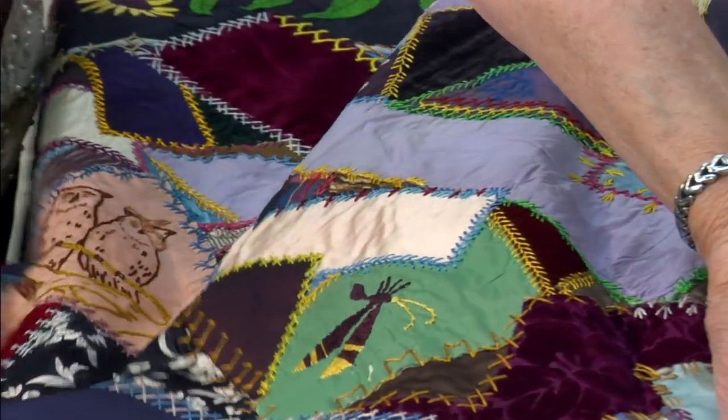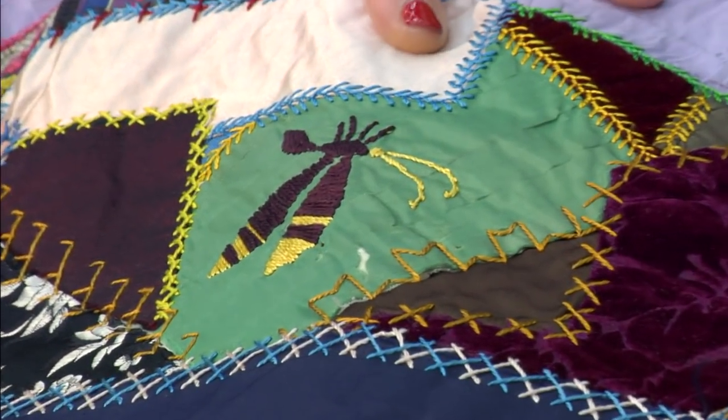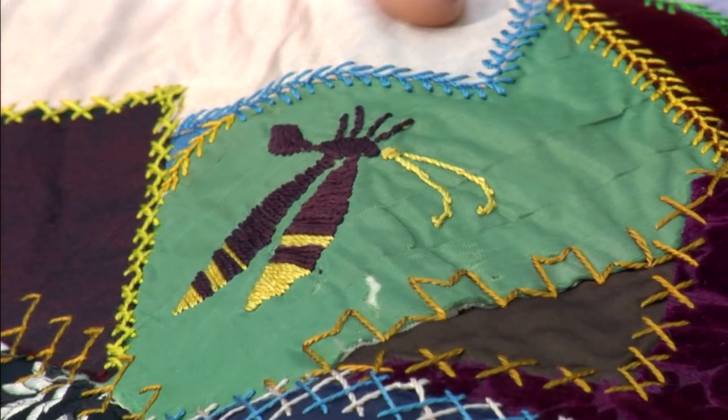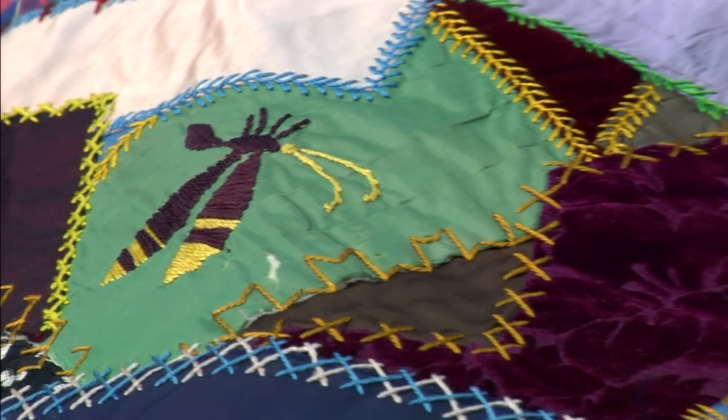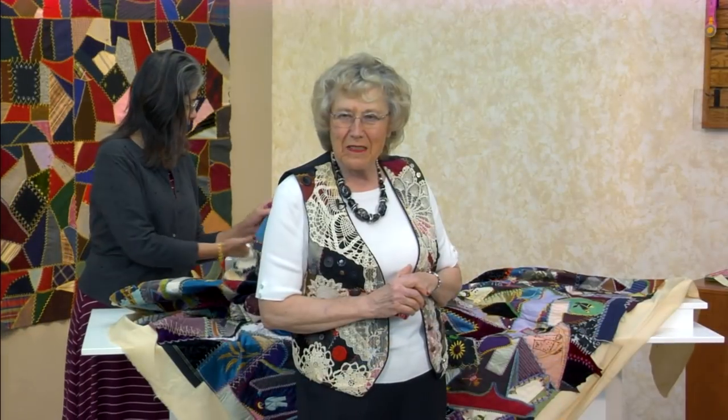I was so lucky. I opened my trunk in my living room, and all of these were actually collected all together. So we know this one, the year is 1885. They worked on this, just bits and pieces.